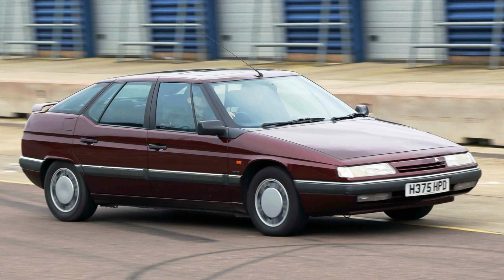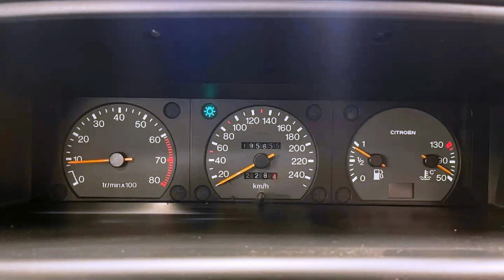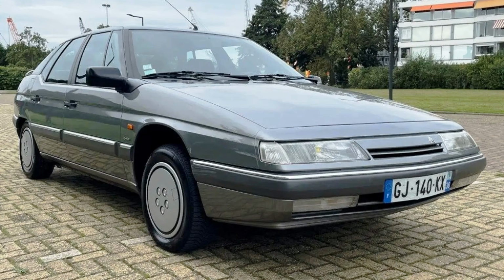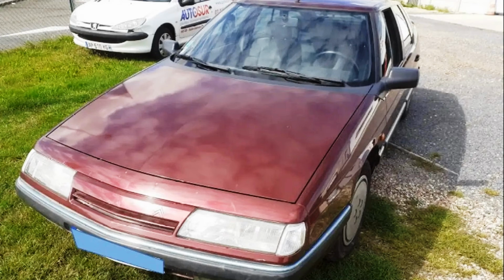Citroen knew about this issue from the CX model, so for the XM they added additional interim hydropneumatic spheres into the suspension and installed a computer that should mitigate all inequalities in pressure and keep the car upright in the corners, avoiding leaning. The problem was that the computer was too slow. It was the end of the 80s, so the electronics was not ideal. Thus, instead of helping, the computer caused more issues with the handling.